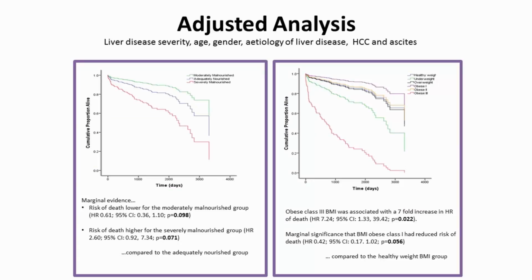I looked at adjusted analysis for survival. So the graph on the left-hand side is looking at the Royal Free Hospital tool, so whether they were adequately nourished, moderately malnourished or severely malnourished. And the top line, the best survival, were the patients that were moderately malnourished. The middle line were the patients that were adequately nourished, and the bottom line were the patients that were severely malnourished.